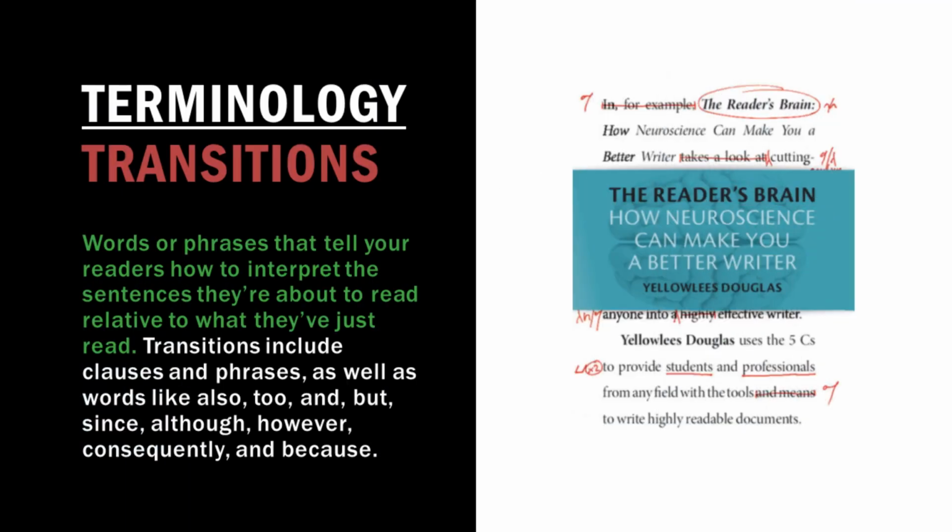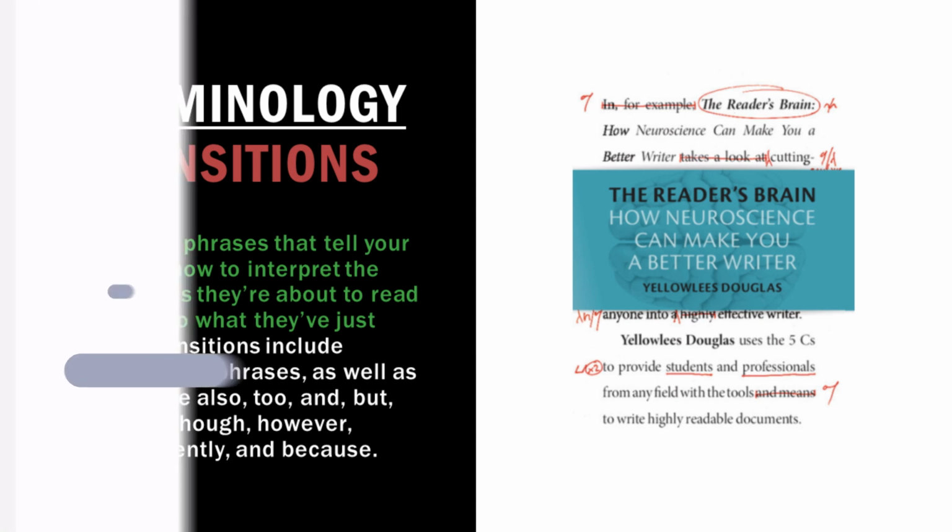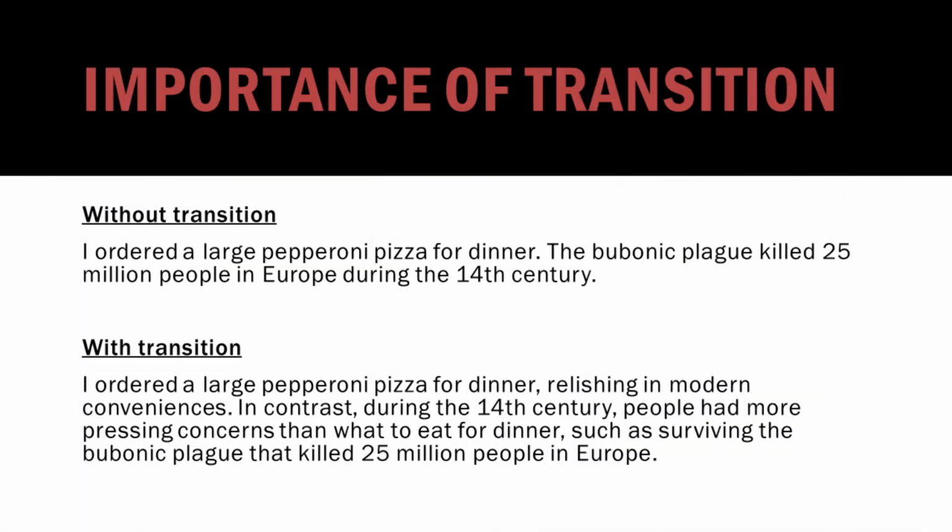2. Connect sentences with transitions. As I said before, readers are always trying to anticipate what comes next, but sometimes, without transitions, it can be a real struggle for them to make sense of the content. Picture this: you read a sentence about pizza, and the next one is about the bubonic plague. What on earth is the connection? Your readers will be scratching their heads. That's where transitions come in.